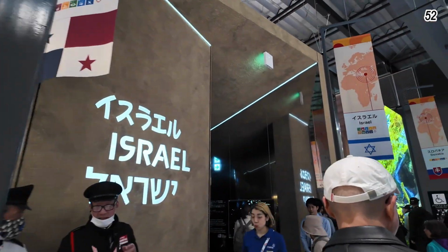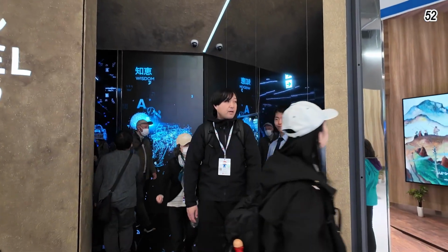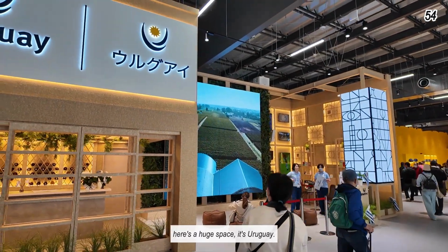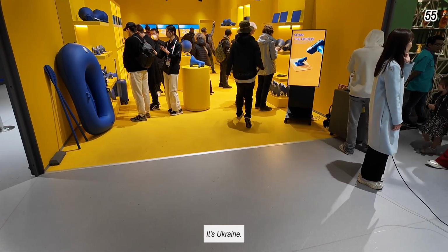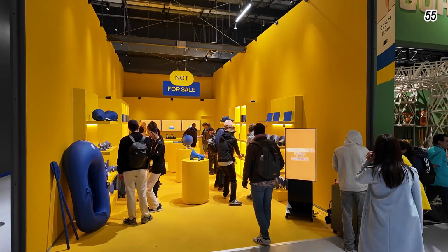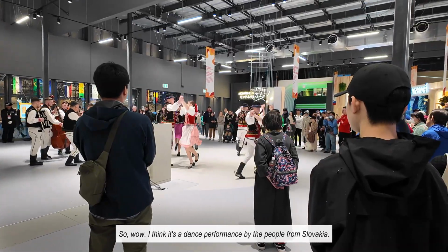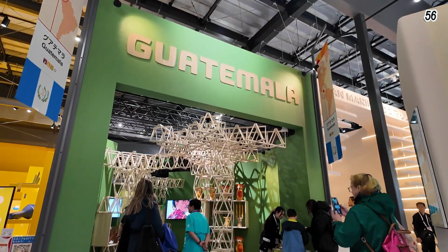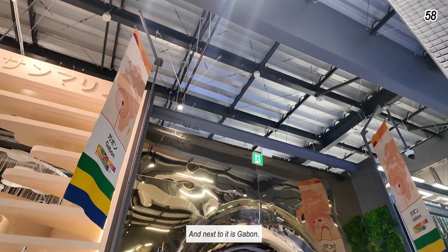Then here's Israel. Oh, it looks like a really digitally oriented exhibition. Slovakia. There's a huge space. It's Uruguay. Nice. It's Ukraine, and here it says "not for sale," which represents their message to the world. Wow, I think it's a dance performance by people from Slovakia. It's Guatemala. This one is San Marino. And next to it is Gabon.